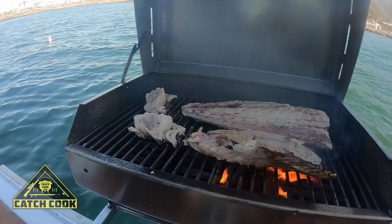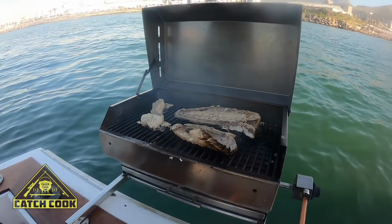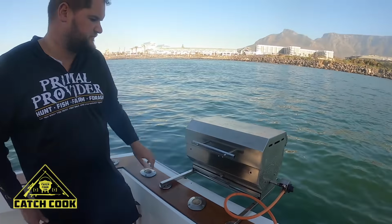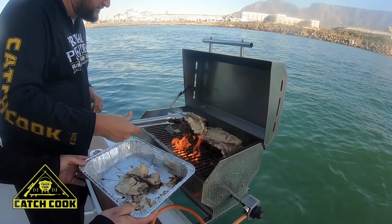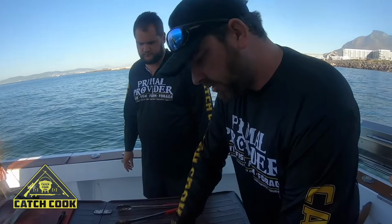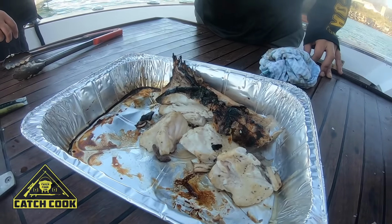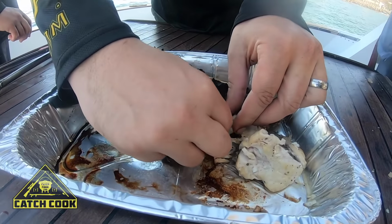Ooh, our yellowtail is coming along nicely there. You can smell it through the camera. Can't wait to eat. Most comfortable ride in the world. Green grill. Born up a tree, gentlemen. Grab some chop. That's a fresh yellowtail.